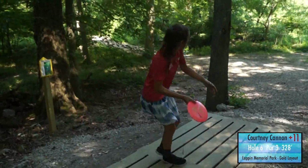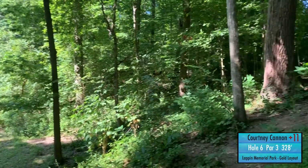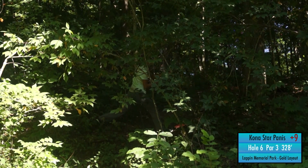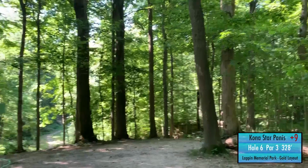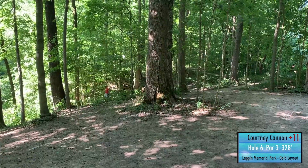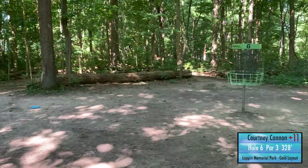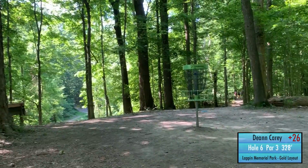Yeah, Deann was just a fraction low, but man, her line could not have been more perfect. This is a tough forehand. Okay. Looks like Kona's in some trouble. You can almost see her. It's back there in the woods somewhere. Yeah, and it's fortunate that most of them are on the left side of the fairway. That right side is way down in the creek.